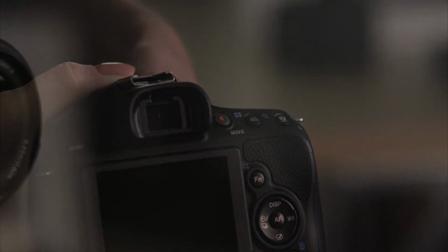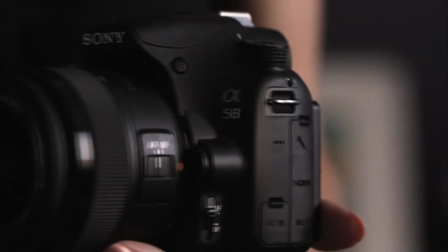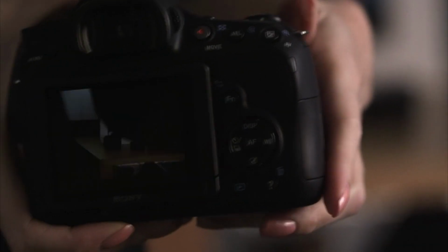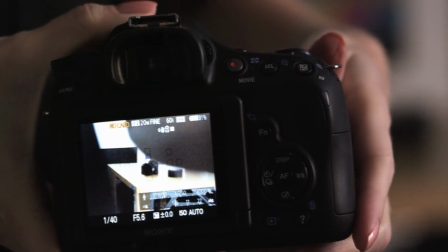The A58 ships bundled with a new version of Sony's 18-55 kit lens designed for quieter autofocus and video recording. It also offers 1080-60i video output with phase detection autofocus and stereo audio. Like other SLT models, the A58's translucent mirror technology provides fast autofocus performance in live view, making it much easier to stay focused on a moving target.